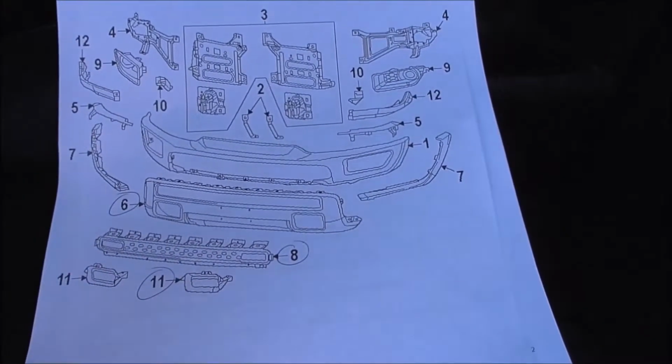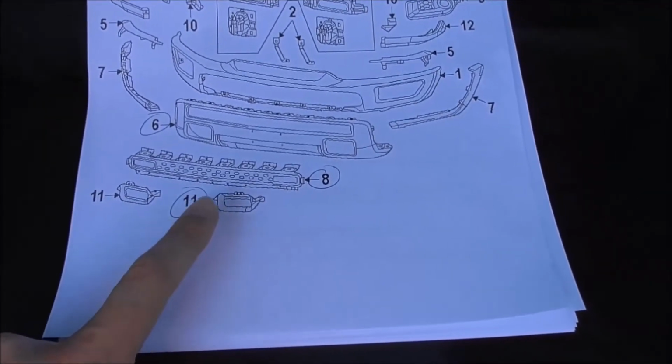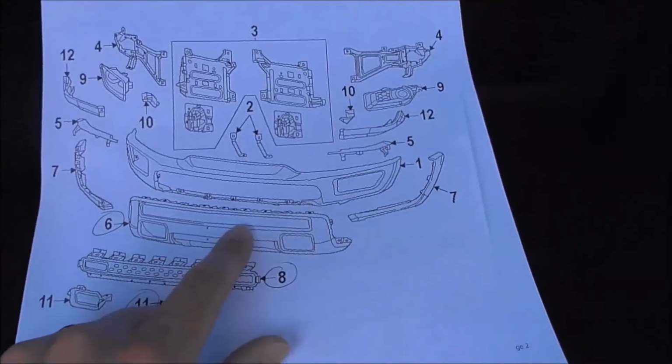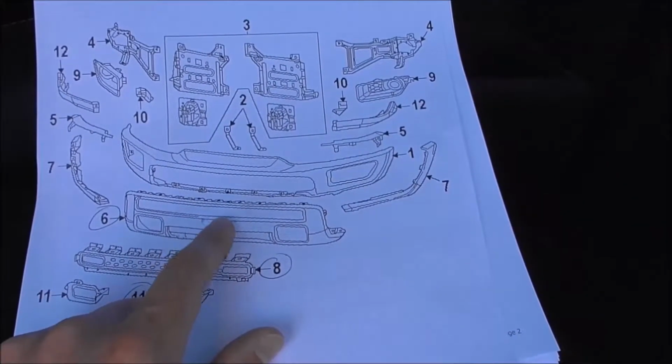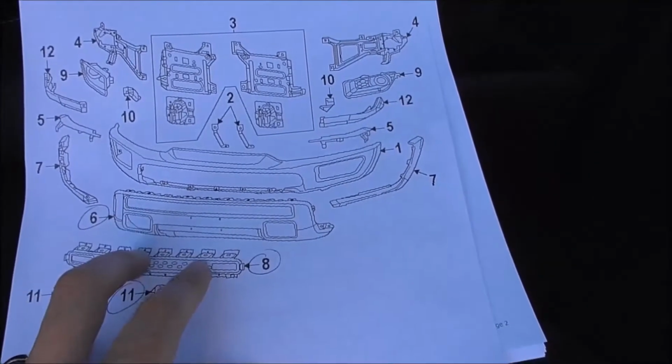Rock Auto had everything except for these trim pieces for the tow hooks. So I got those off of eBay. They were like $46. This was $250, I think, and this was another $20 or $30, something like that.